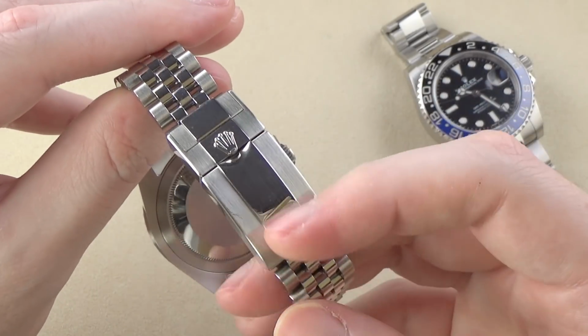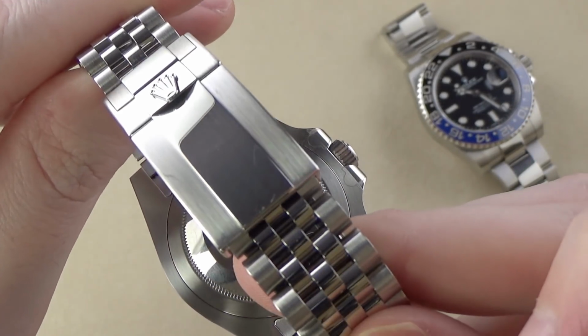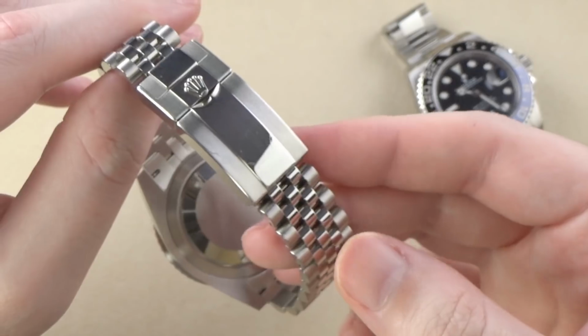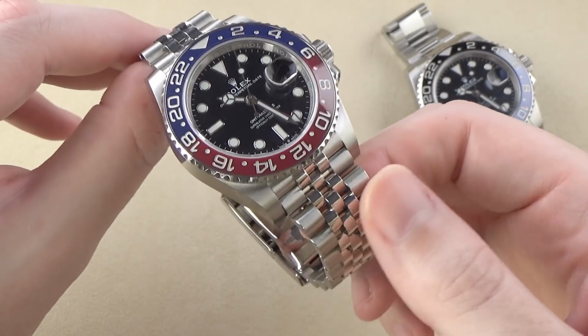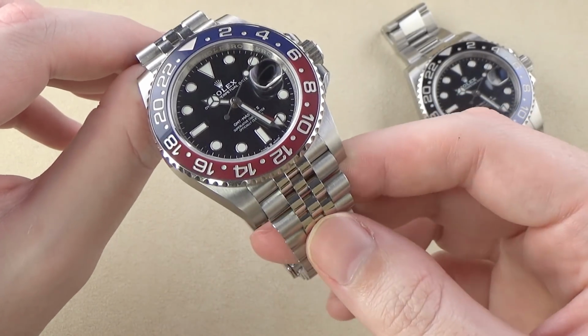The clasp has got a polished center just like the Batman, and it's equally a problem. You can see on this example here, there are some scratches on that center polished strip of the Oyster clasp. Again, there's just nothing you can do about it. But these polished portions of the center Jubilee 3 center links, not really an issue for me at all.